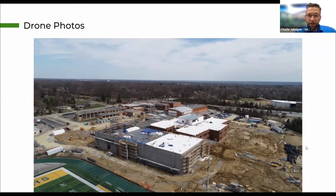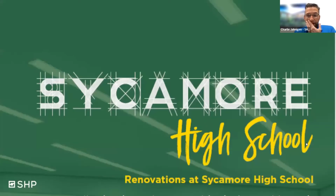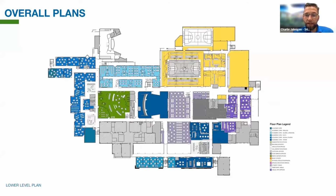Okay. So moving on to the renovations at Sycamore High School. We'll start off with a floor plan. Again, the majority of these spaces are like for like as far as the functionality. Gymnasiums are going to remain gymnasiums. Cafeteria is going to remain. The classrooms are getting shuffled a little bit, but for the most part, all academic will remain academic. We've just moved the departments around slightly and then added some more features throughout.